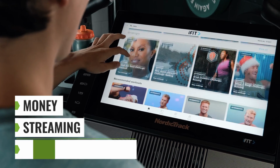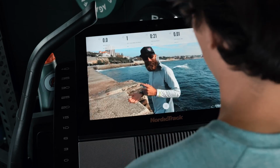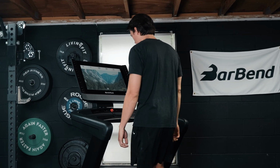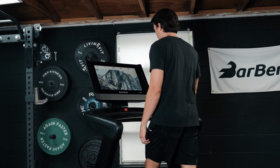So if we talk about streaming first, overall experience, even the visuals is just as good, if not better, than what you're gonna get from adjacent companies like Peloton. Now, with versatility, they've invested a lot of time and effort into iFit. So if you don't know what iFit is, it's a massive catalog of online workout classes you can just stream whenever you want. And this has allowed them to really expand their capabilities, their opportunities, I guess you could say, far beyond just cardio and running.